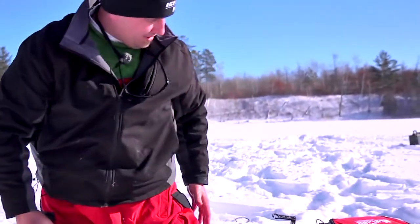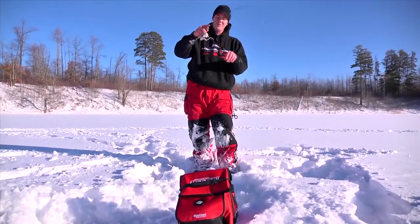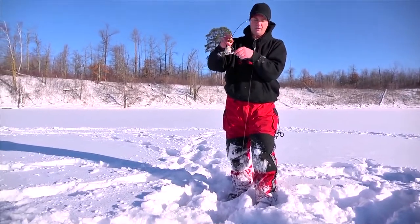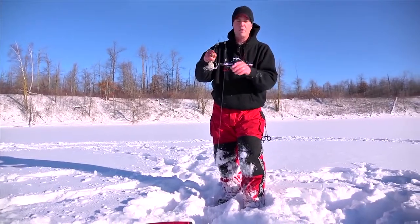Fish 1, frozen hand 0. Got him. There's no question about that one. He was up there at 15 foot. I put that spoon on his nose and it was right on. Boom. Just smoked it. I love catching these fish in the winter. Lake trout. This is my first time targeting rainbows specifically.